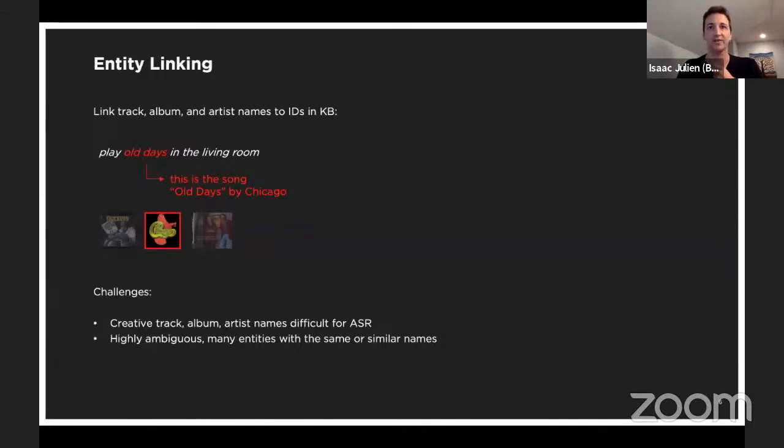The first challenge we encountered, which I'll show some examples of in a second, is that music is a creative endeavor. So a lot of tracks, albums, and artists have creative names. And the second was that there's a really high level of ambiguity.